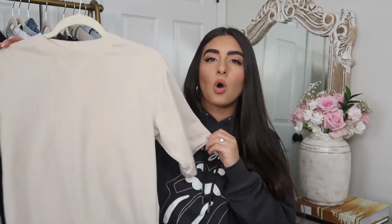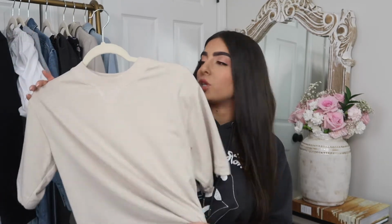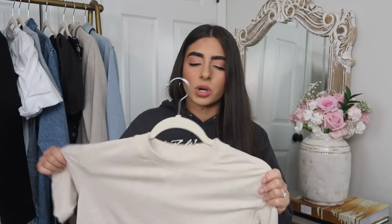I just think it gives a little bit more of a vintage worn-in look. So next up, I have such a good basic piece, and it's this nude colored oversized t-shirt. I've been looking for a really nice, not too oversized boxy t-shirt, which I think this is the perfect one. It comes in so many different shades: gray, black, white. I'm definitely gonna pick it up in a bunch more shades.